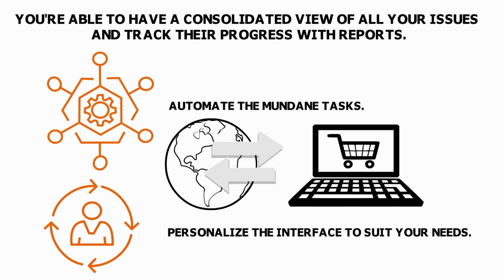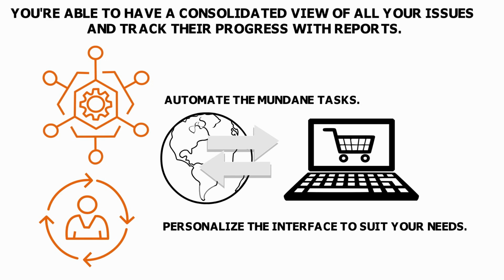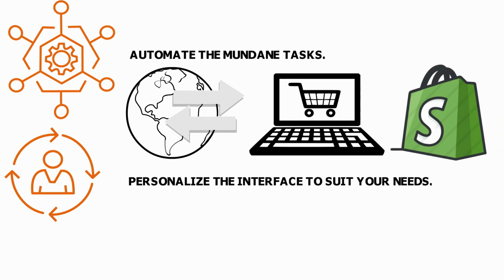If you're using a store builder like Shopify, for instance, I'm not endorsing them. I think they should be paying me for dropping their name here. Maybe Shopify, just send me a check. If you are using a very well-known store builder, you can actually integrate their interface with the issue tracking and workflow interface of a business project management program.